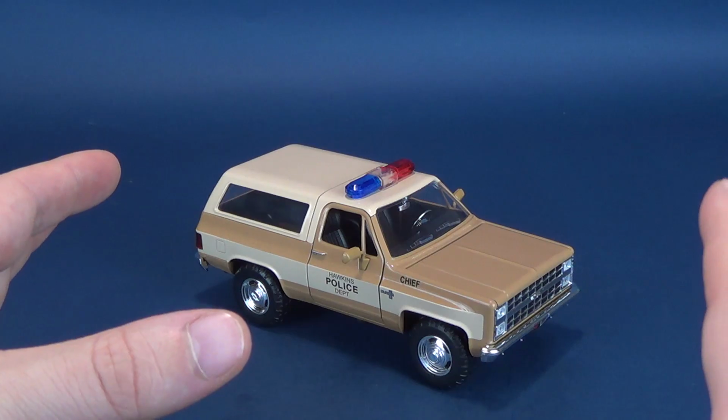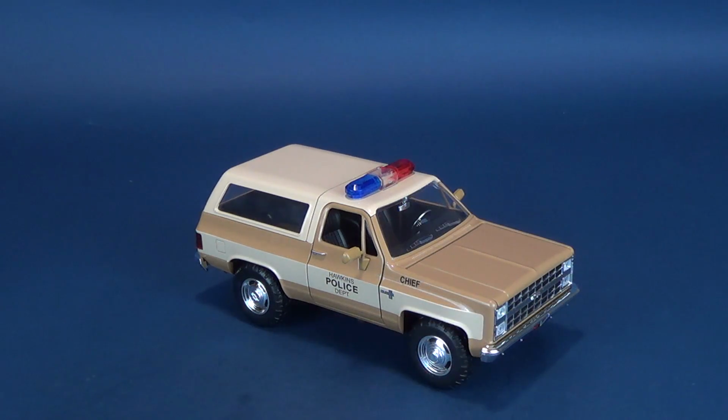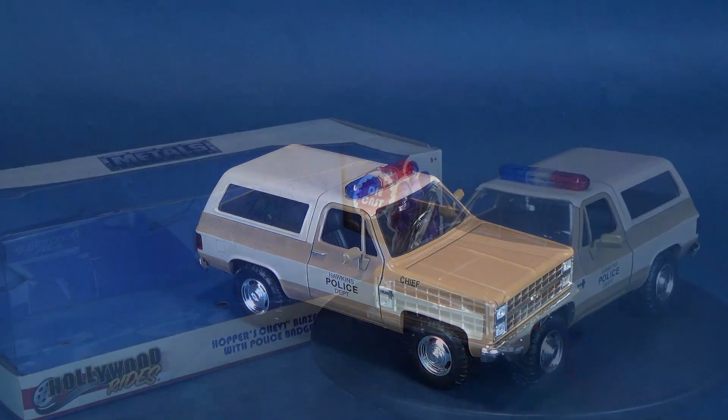And again, a good vehicle that plays a big role, at least in some of the season, was Hopper's Chevy Blazer. One vehicle you never really would have imagined ever finding its way to being a die-cast car. But once again, the folks over at Jada Toys come through with their Hollywood rides, and we get yet again another vehicle from Stranger Things. I really liked Billy's Chevy Camaro Z28, and I most definitely like Hopper's Chevy Blazer here.